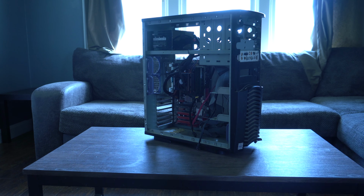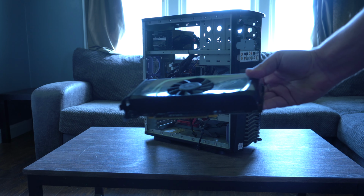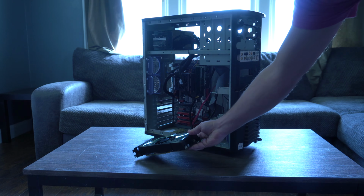Next, we headed back to Facebook Marketplace where I picked up a GTX 550 Ti. Now it was listed for $20, but I got $5 knocked off because there was a broken fan on the cooler. So that brought our total up to $45.